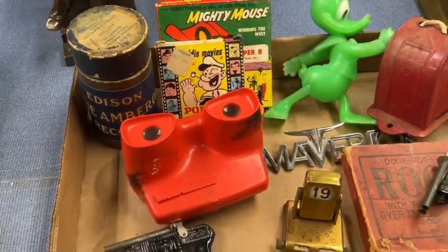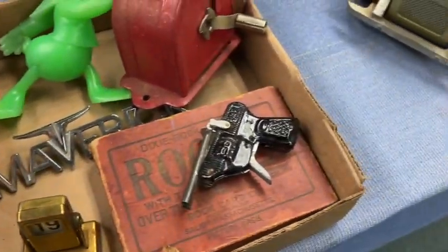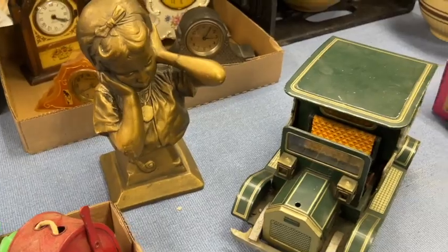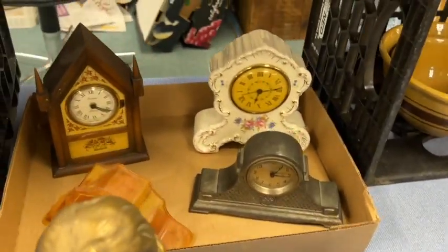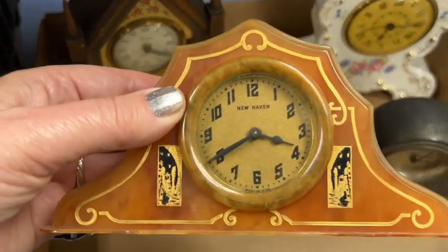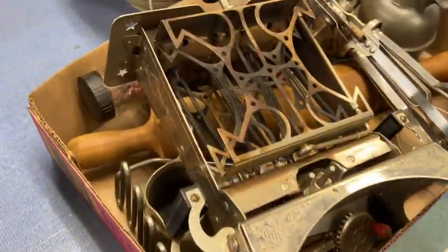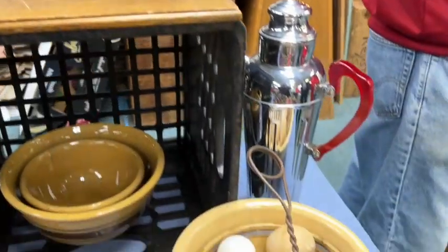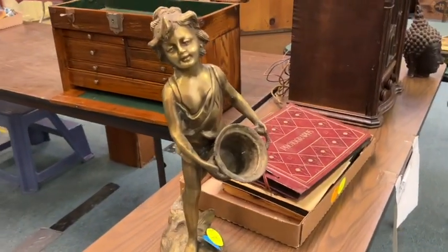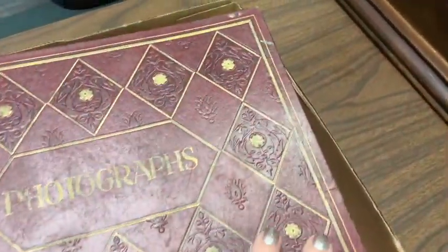This isn't a very high-end auction, as you can see. Sometimes I go to auctions that are much more high-end than this. This is just kind of a normal, working class auction, which is fun in a way because you can afford a lot of the stuff. But it's also not super valuable for resale either. Just saying. I do enjoy it though.